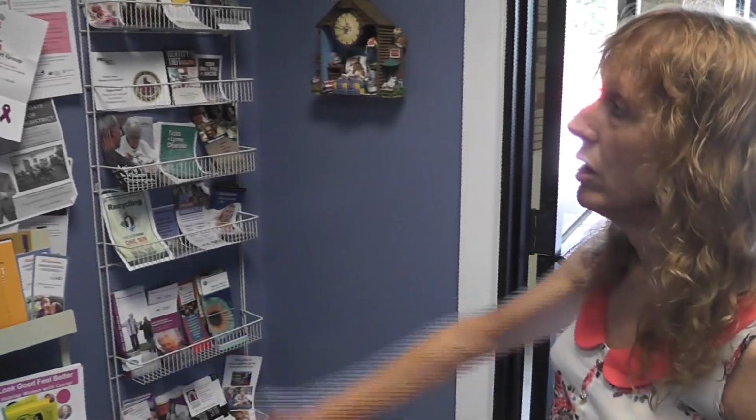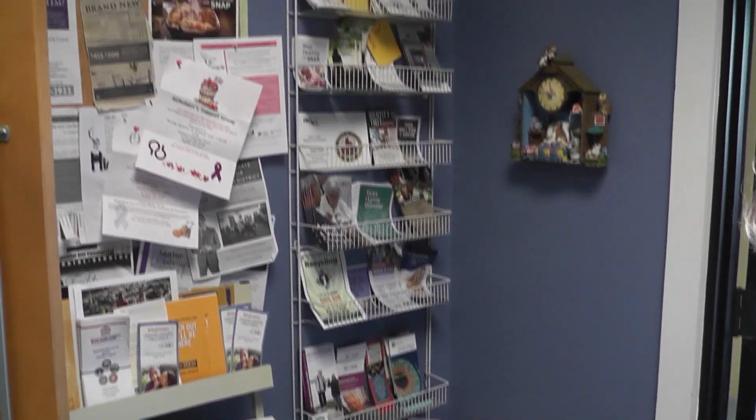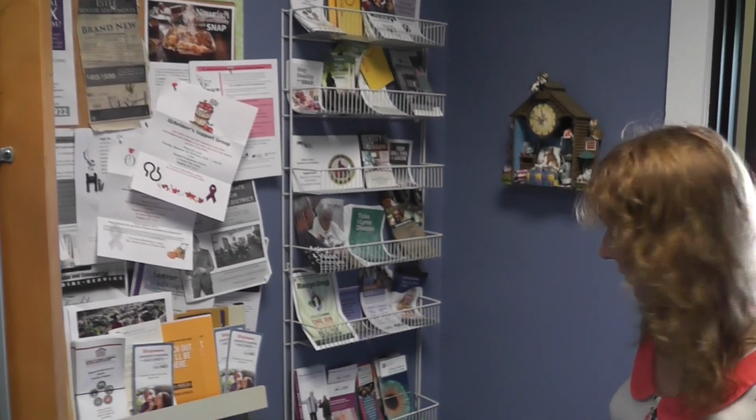And behind you is our pamphlet wall. This is where all the local agencies can bring anything that they want to advertise for seniors. You know, we have some people that are running for public office, and some recycling information, tax information, apartments, just all kinds of healthcare needs. You can find it right here.